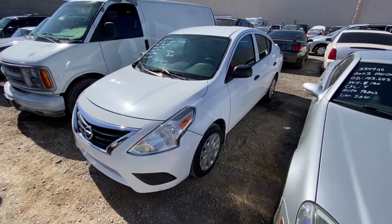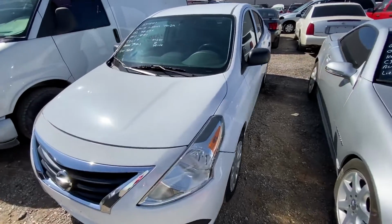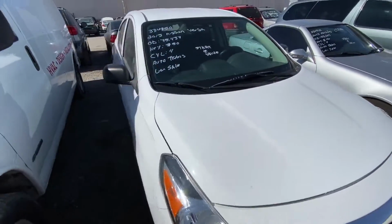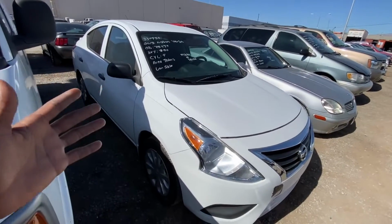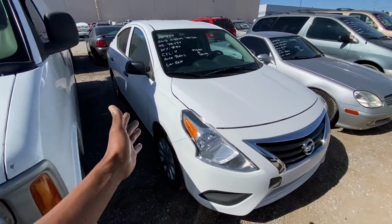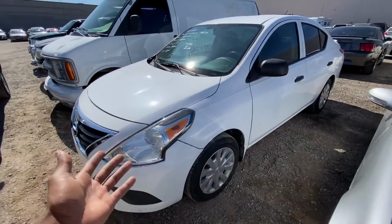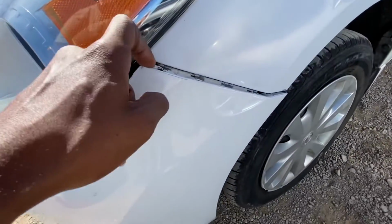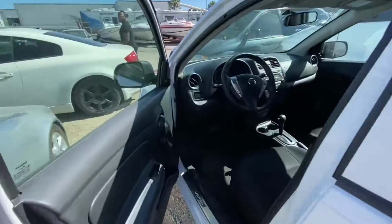We got a '15 Nissan Versa. Now I know most of you guys be like, man, don't ever get a Nissan from this year to that year. 75,000 miles. You would think that this one would be the one to bid on, but I know you guys are already gonna say it. The CVT transmissions are pretty horrible on these, so you guys know I'm aware of that, so I appreciate you guys for letting me know.